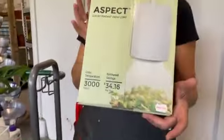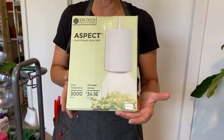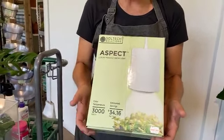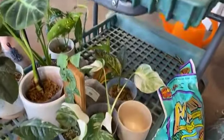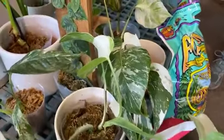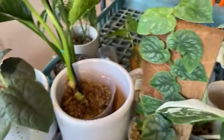And then I have a couple of higher end luxury grow lights. This is called the Aspect by Soltech Solutions. The Aspect is a pendant style light, still plugs right into your home electrical outlet and has a nice long cord and a timer. Because we run most of our plant lights during the day and then have them go off at night, so plants have night or darkness just the same.